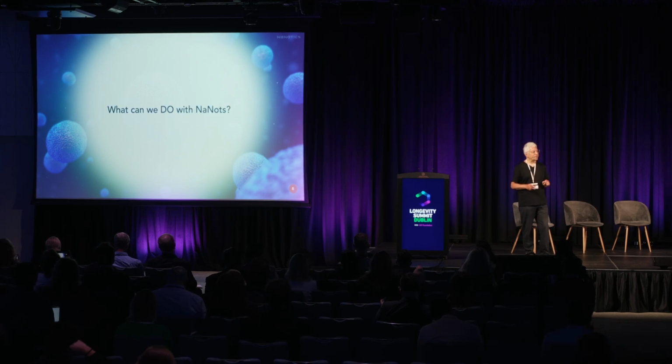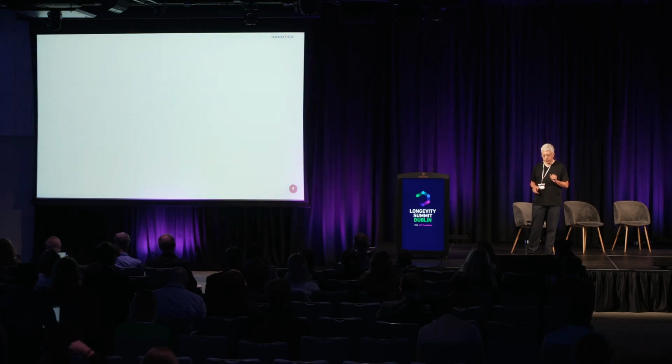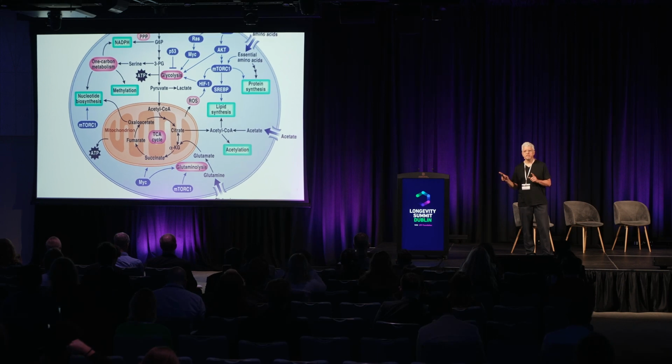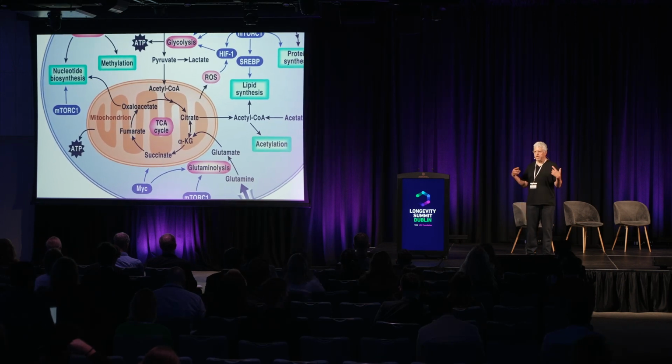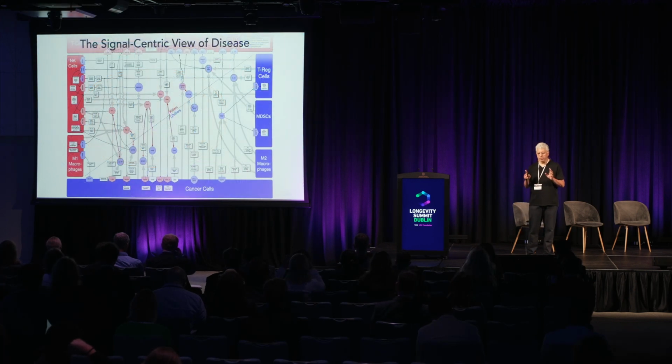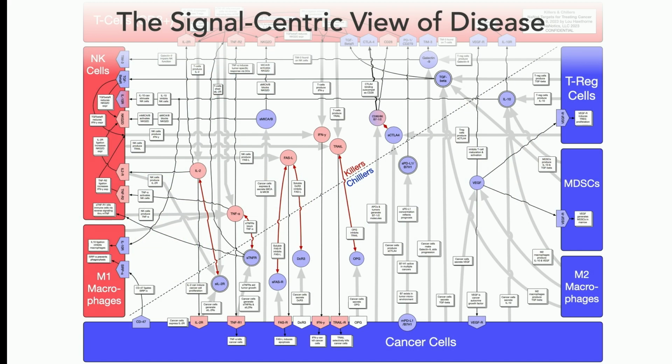So what can you do with nanots? All right, so the first thing is to get away from the cell-centric view of disease. We've been able to see cells for 300 years, and most of our drug strategies involve some intracellular pathway. That's not our domain. We don't target cells, we target signals. Cells do what they're told when they receive signals from other cells in general.